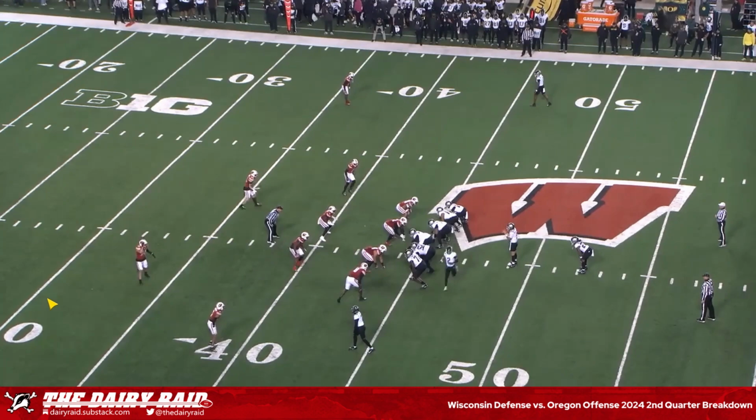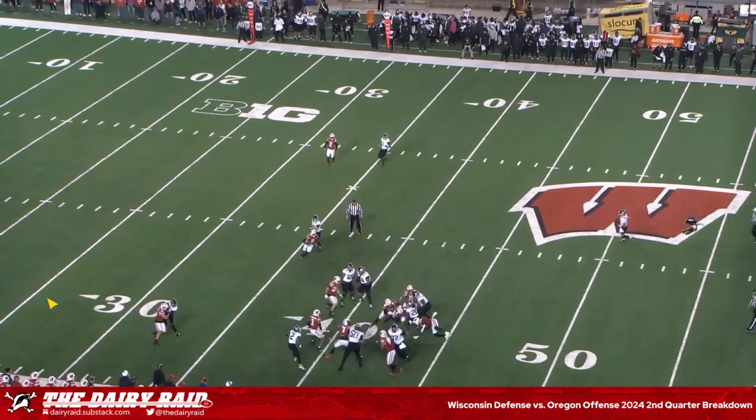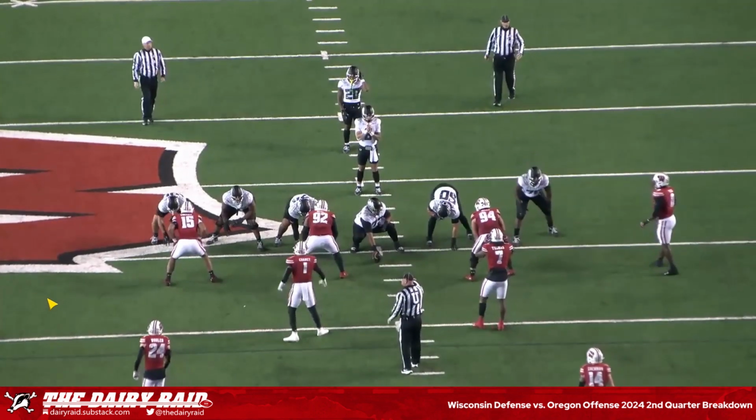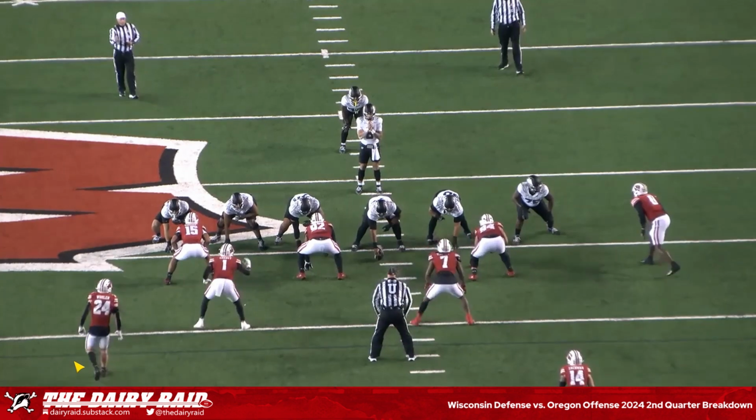All right, Badgers do a pretty good job maintaining this. Okay, that's good flow. Let's take a look at Jake Chaney. Okay, so far, not even a full quarter into the game, I've been pretty impressed with Jake Chaney and how much he's improved. And that's a sign of a good kid. So let's see.